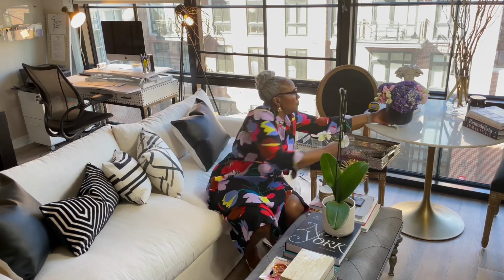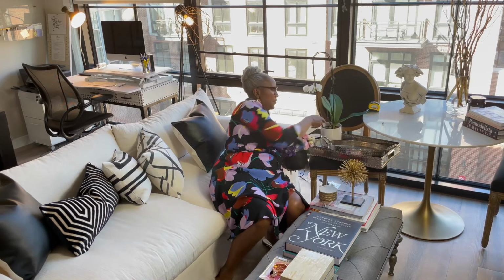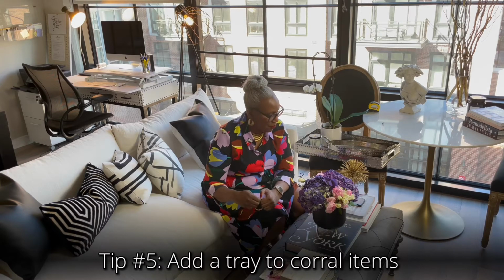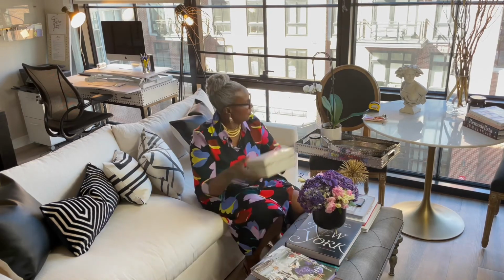So I'm going to put this back because clearly these are my favorites. So tip 5 next is add a tray, because sometimes you're like, I don't know about all those books, and that's not really my thing. But you can use a tray to corral everything. I don't know why I'm trying to put that back on. So we're going to take everything off.